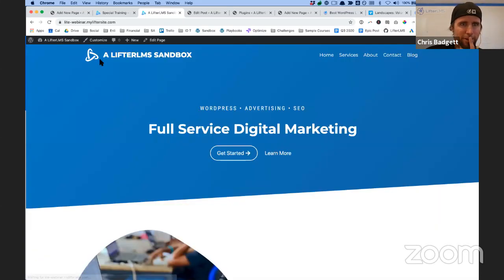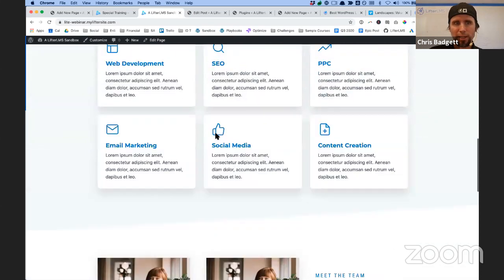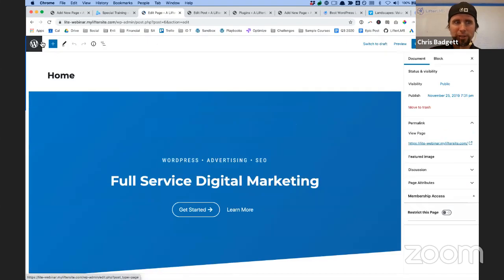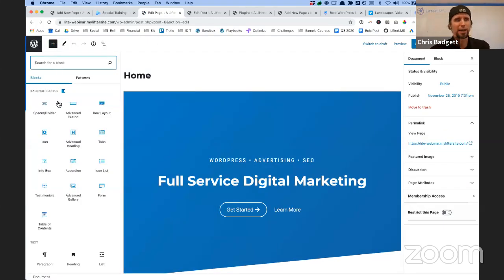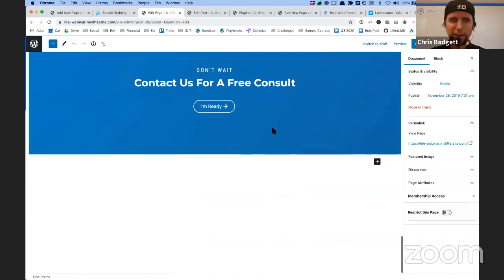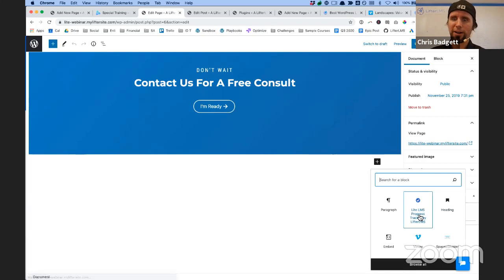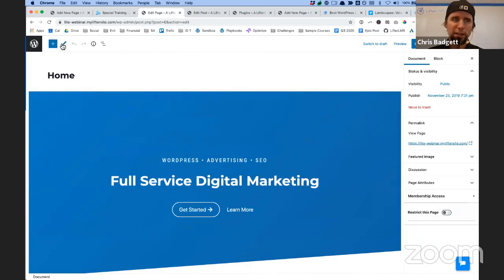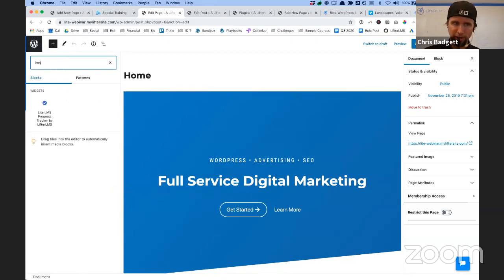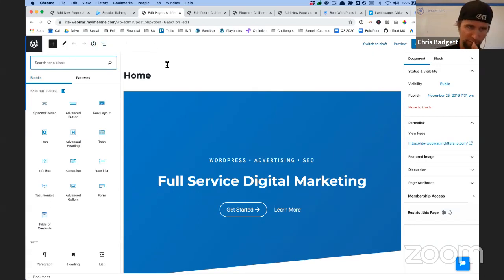So if we go to the site, any WordPress page, if I click edit page, there's this plus button up here, which is the block editor. My understanding is if you use this one down here and you don't have it installed yet, it's not going to show up. So if you're not able to find it, it's because the very first time you install it, you have to install it from the main plus button up here by the WordPress icon and do a search for LMS or progress or whatever. So that's where that is.